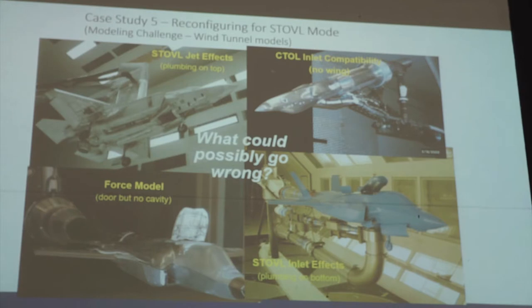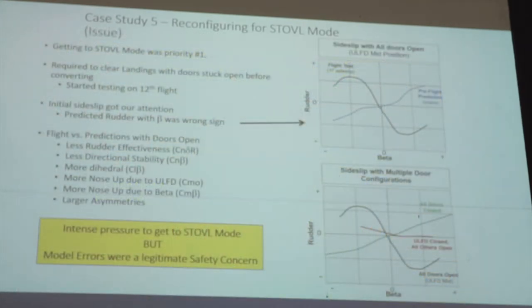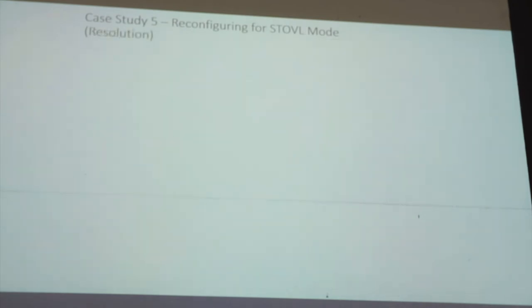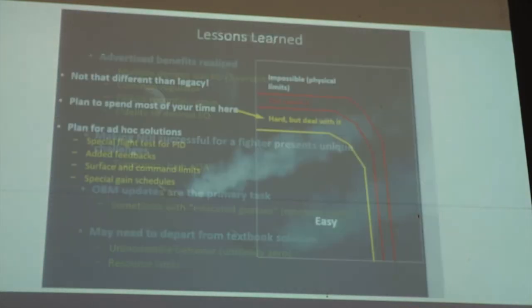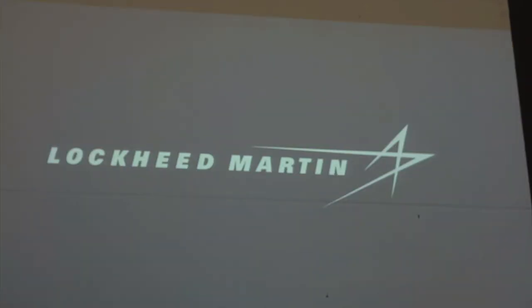This was all the different wind tunnel efforts to try to get estimates on how the airflow looked. So it was a lot of work. That issue took 15 onboard model updates over 6 years and seven different control law adjustments over 5 years, but then they finally did get it to work out. So basically, NDI works, not out of the box, but pretty close.